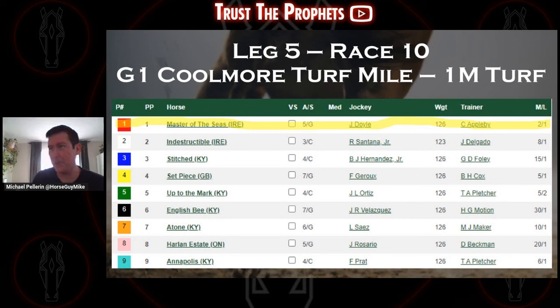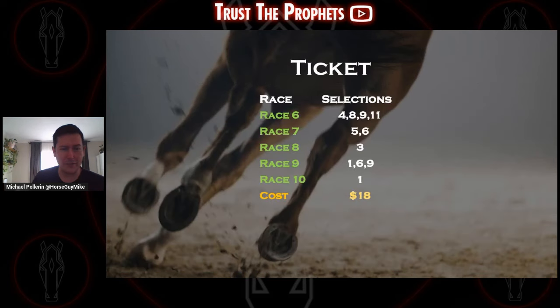Set Piece is another one who is interesting. Won the Arlington Million by 2 lengths with a 97 Brisnet, so really impressive win there. A lot of good horses in this race. English Bee, who we love, Atone, Annapolis. I just think Master of Seas is going to be the single here to finish out the card. And luckily, if we make it this far, we can play some saver bets here. But Master of Seas singling here at the end to finalize this race.